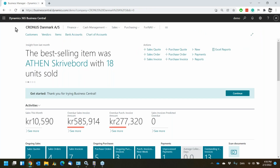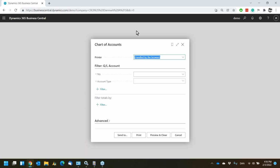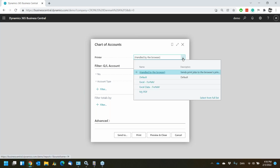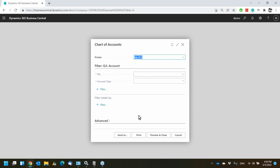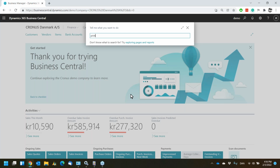So let's go back here and run just a sample report. And in this case, I can simply run the chart of accounts, which is report number 1. This is a standard RDLC report. So now I have set up my PDF printer and I can go and select it for my output like this. And I can simply click print. So this is it. And now I can go back to the print queue.